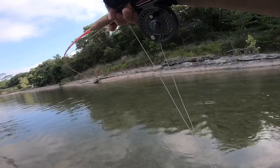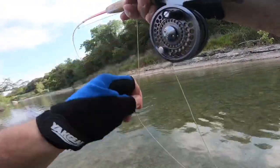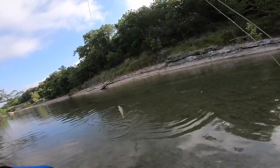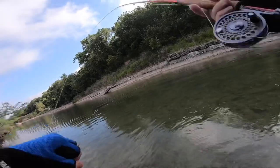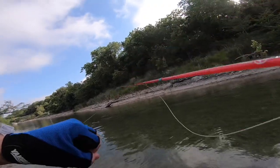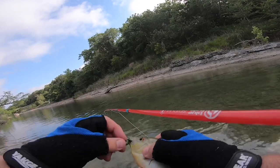Is that a good one? That's a decent little sunny. That's why I like this 3-weight glass, man. Yeah. I mean, he's pretty decent. They're spawning.